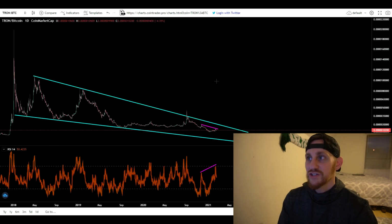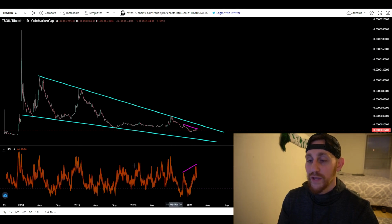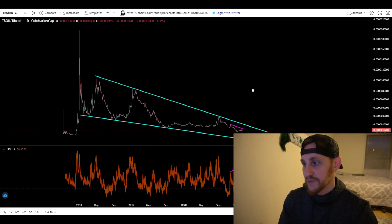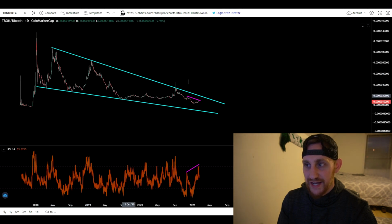Okay, guys? Now let's switch on to the Tron Bitcoin pair. What do we have going on here? Well, we actually have the opposite on the Tron Bitcoin pair. We actually have a little bit of bearish divergence. So in the short term, we could see Tron possibly retest the bottom of this wedge that it's on the ratio. You can see this wedge, how it's playing out exactly perfectly, ever since back in January of 2018. It's been down, up, down, up, down, up.